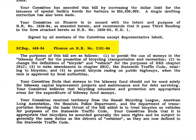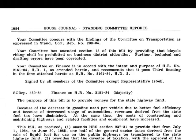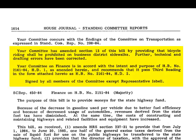We now turn the pages and we find Standing Committee Report number 449-84. This is the second House report, and this is the report from the Committee on Finance. So let's turn the page and we find the end of the report here. We see that the House Committee on Finance has also amended this bill, and now it's House Draft Number 2. And you also see here that one representative did not concur.